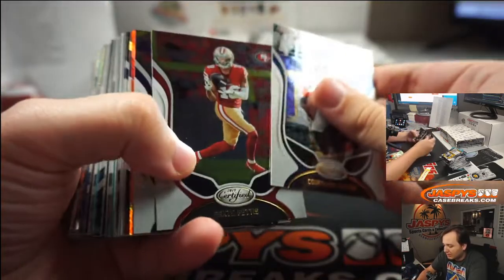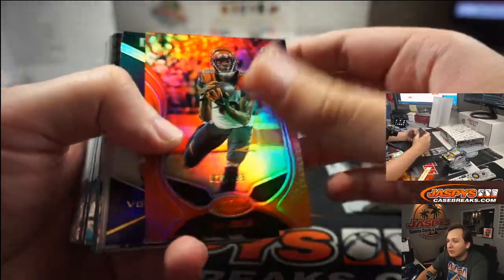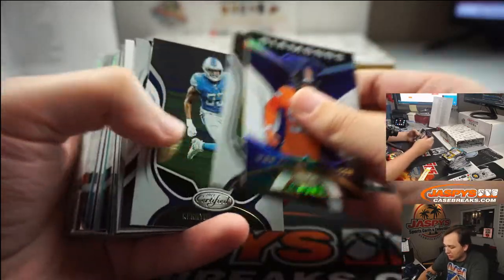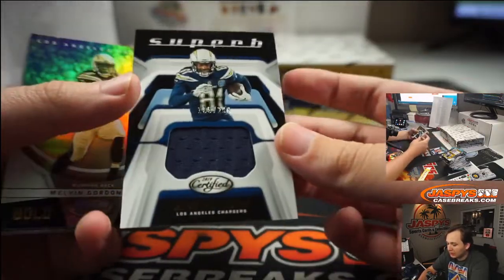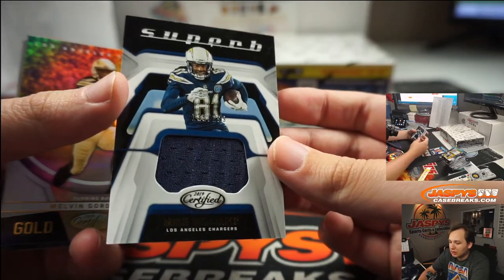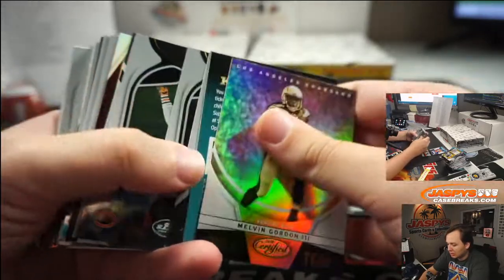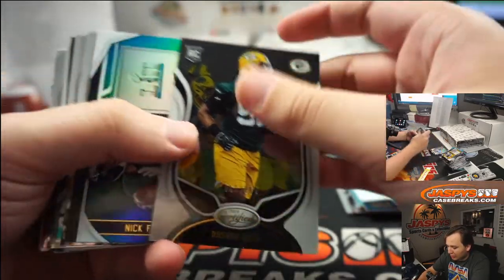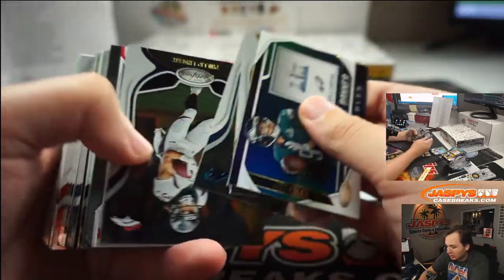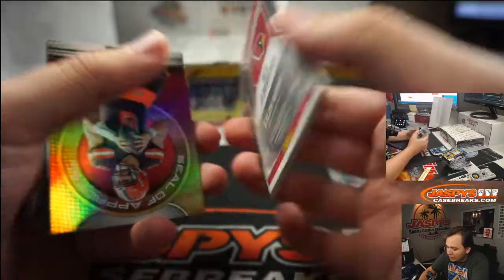Good luck. Box 4. AJ Green, number 199. We got Mike Williams for the Chargers, relic number 299. LA Chargers, Patrick. Rashawn Gary, number 399. Kyler Murray, another one. This one is not numbered, that's a randomizer.